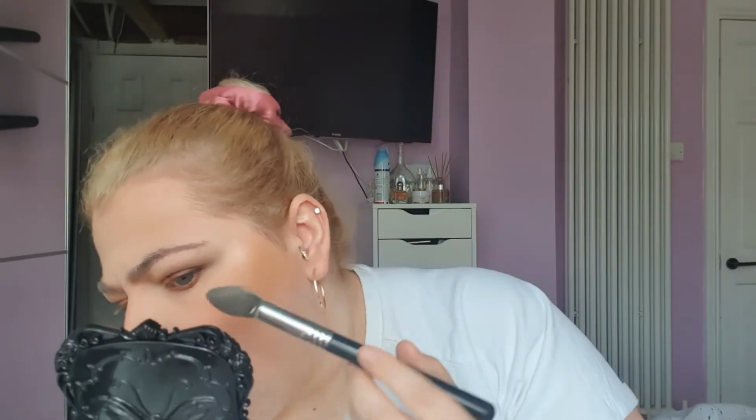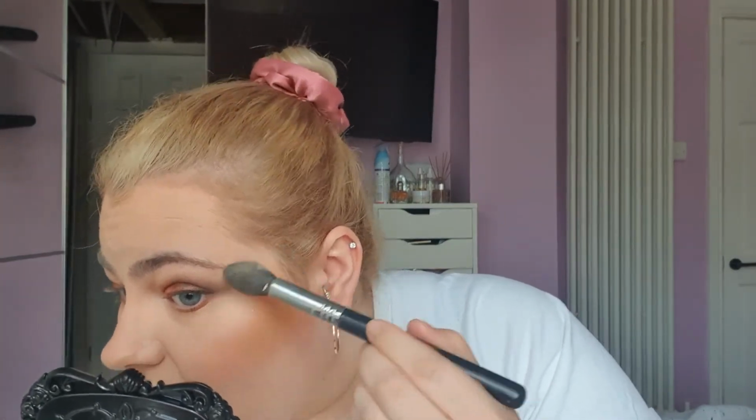Take my Sigma tapered highlighter brush, and let's start up here first. Okay. Okay, there it is. So it's not crazy. It's not actually like the Becca ones, because they are quite intense and metallic, and this is a little bit more subtle, which is nice. But I do like a good powerful highlighter, I'm not gonna lie. But this could be nice actually for like those wedding highlights.